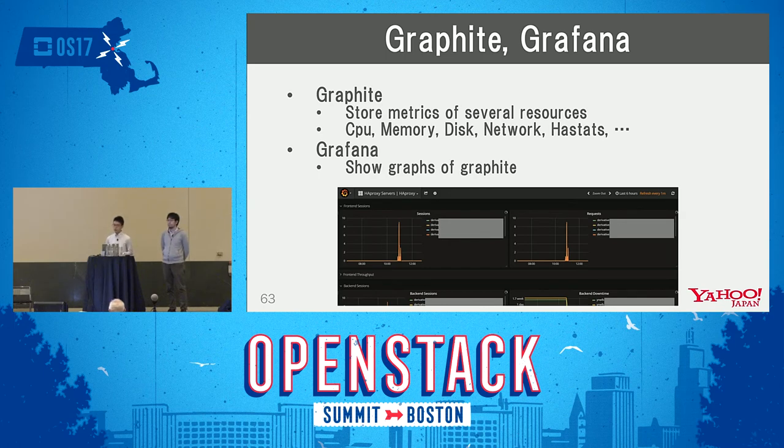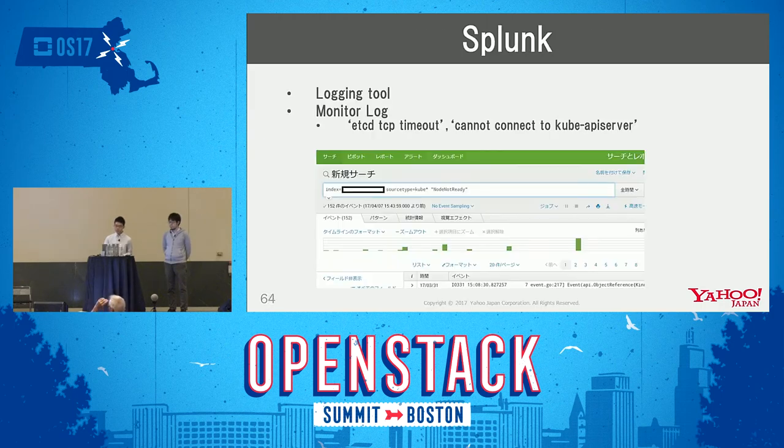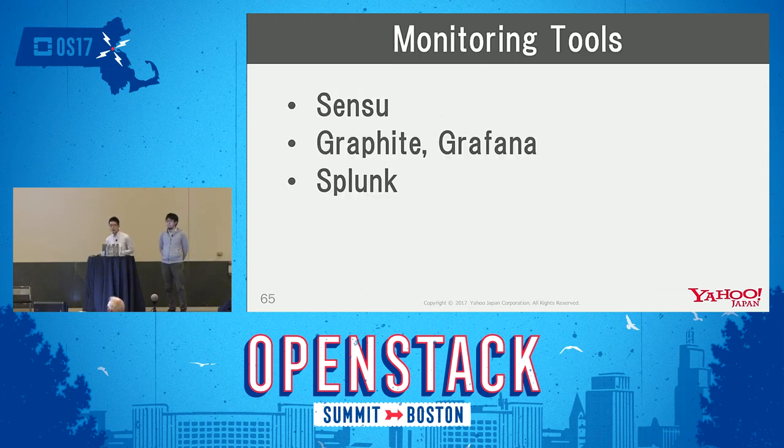Also, you can see the metrics collected from HAProxy's stats, such as the number of sessions and backend health. Last is Splunk. Splunk is a logging tool. It is used for monitoring logs of Kubernetes and HAProxy, for example, TCP timeout or connection error. These tools are used in our private OpenStack clusters. And this system also uses these tools.